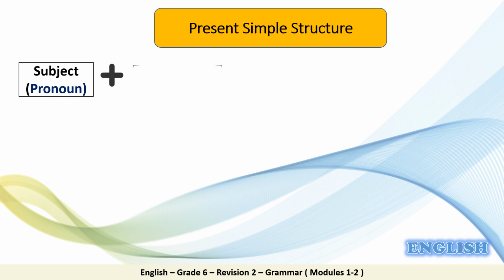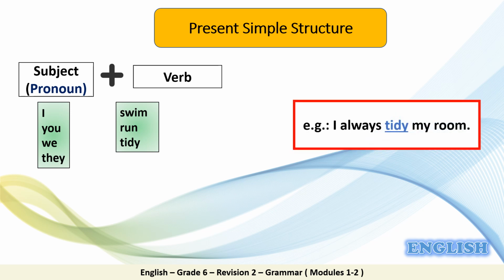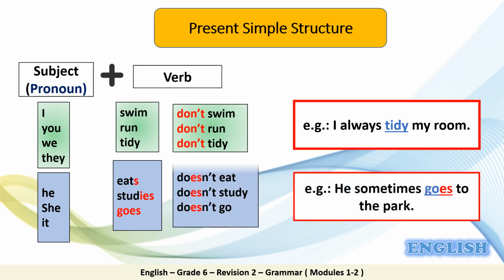Let's move now together to the second present simple structure. Subject pronoun plus the verb. These are the subject pronouns I, you, we, they, and the verb infinitive without any addition. For example, I always tidy my room. In the negative form, we use don't with I, you, we, they. With he, she, it, we add s to the verb. He eats, she eats. For example, he sometimes goes to the park. Excellent.